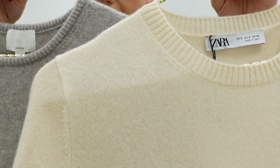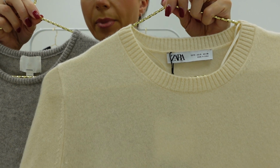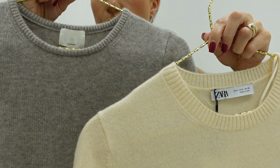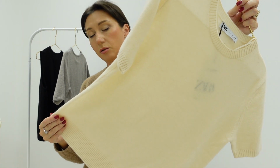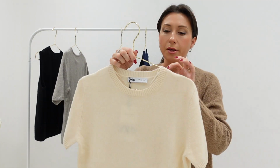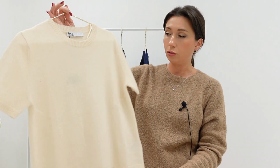Look at the neck piece. First of all, the neck looks much better and more beautiful. It looks more expensive, not so cheap like on the H&M. They have it in two colors, this beige, off-white, and another one that was bluish. They sell out very quickly, so if you want to catch it, check your Zara site.